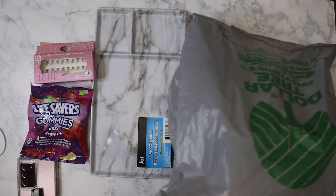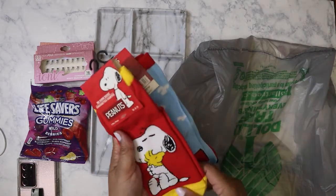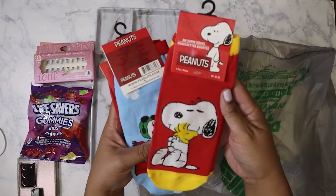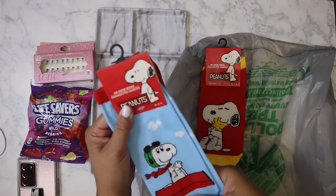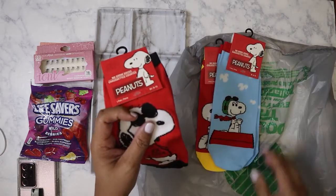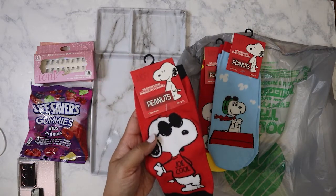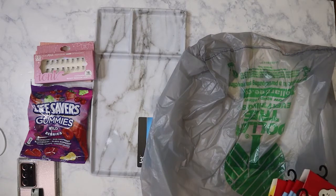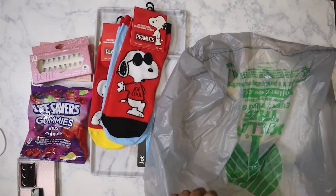I picked up some socks here. I figure since I do like the Peanuts gang, I went ahead and got this one with Snoopy and Woodstock. This one where Snoopy is the World War II flying ace, and Joe Cool. Okay. So they're all, oh great. I thought they were crew, but they're not. They're no-show socks. Well, that's okay. I'll still try them anyways.